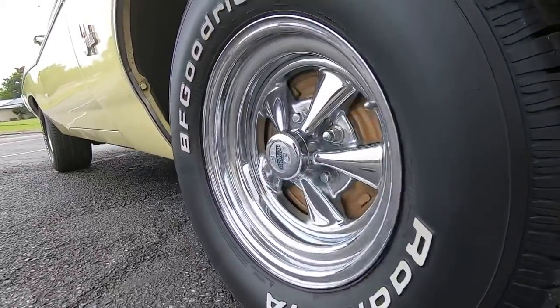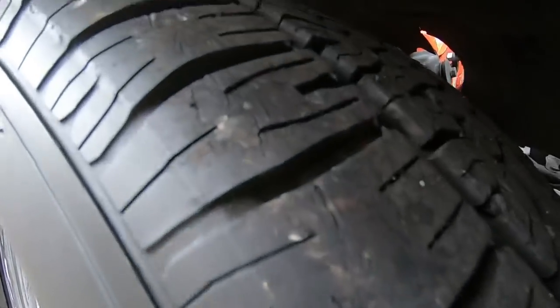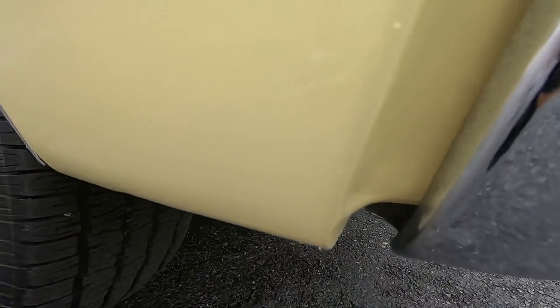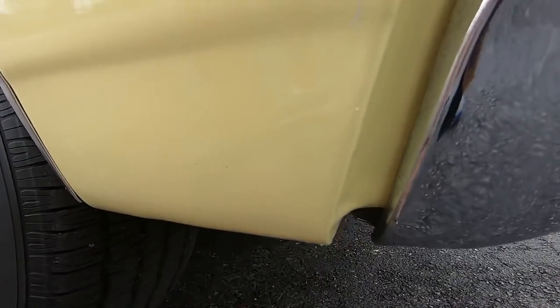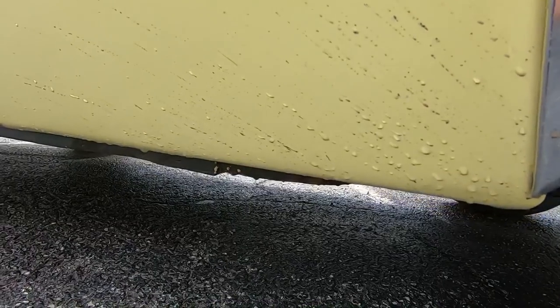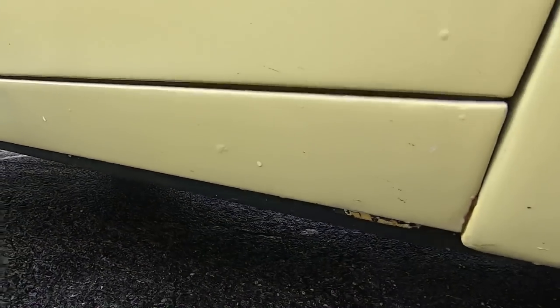Good tires on this one. It's got some dry rot on the edges, but they still got a lot of tread. See a little bit of thick paint there on the corner coming up over the fender. Trim looks good, solid there, just splashed up. There's a little bubble here inside the door and at the bottom of it. Coming on down, there's a little bubble there as well.